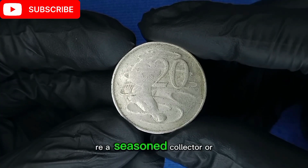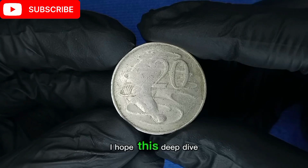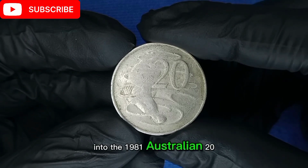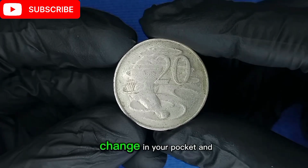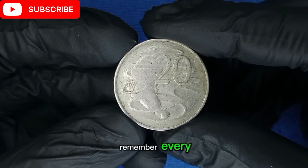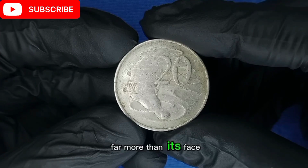Whether you're a seasoned collector or just starting your numismatic journey, I hope this deep dive into the 1981 Australian 20-cent coin inspires you to take a closer look at the change in your pocket. And remember, every coin has a story, and sometimes that story is worth far more than its face value.